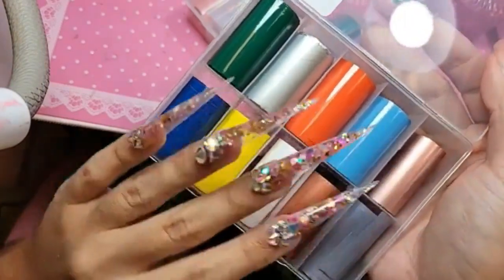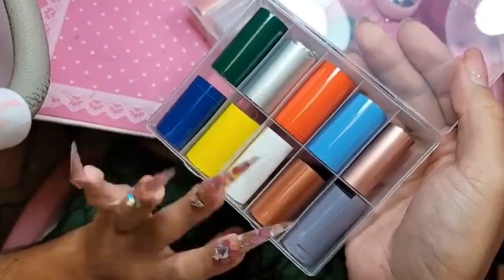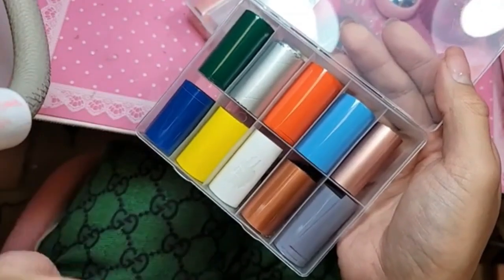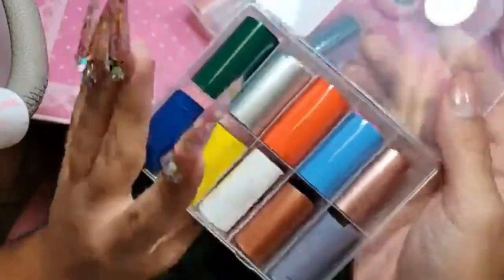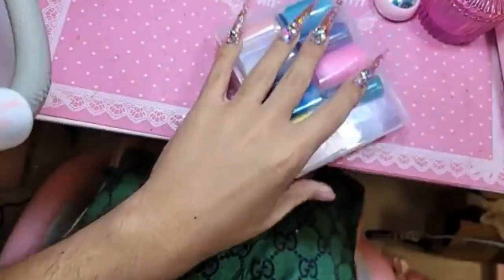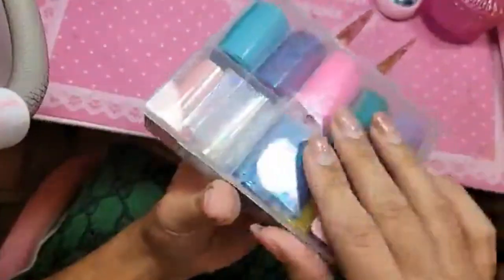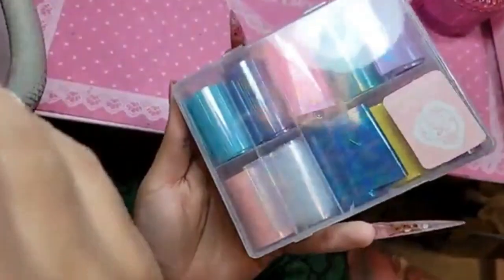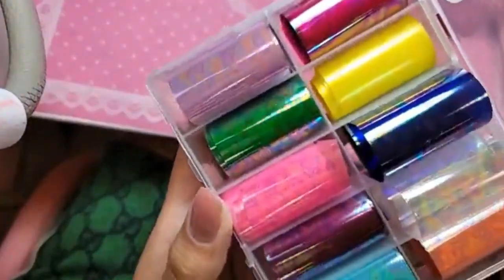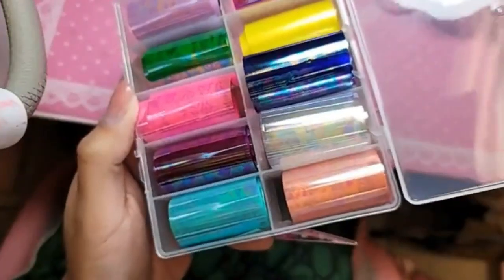I love these, and I've been waiting for a long time for technology to really improve and transfer foils that are really stark and not sheer when it comes to the color, and it's so dope. This one is called Rodeo. This one is Atlantica, which is, oops, sorry, holographic mermaid treasure realness. Look at that. It's available now on the website.